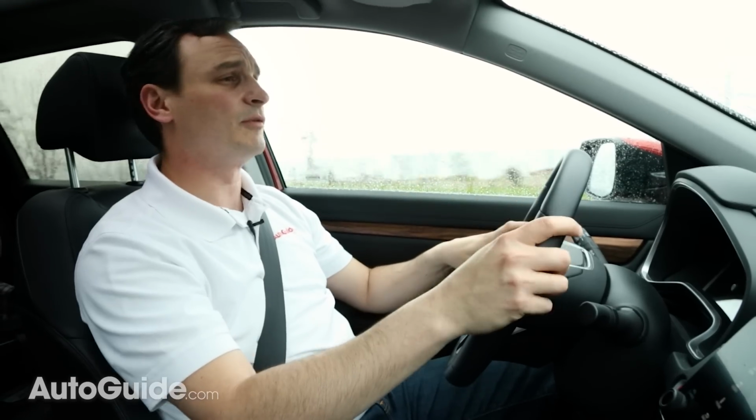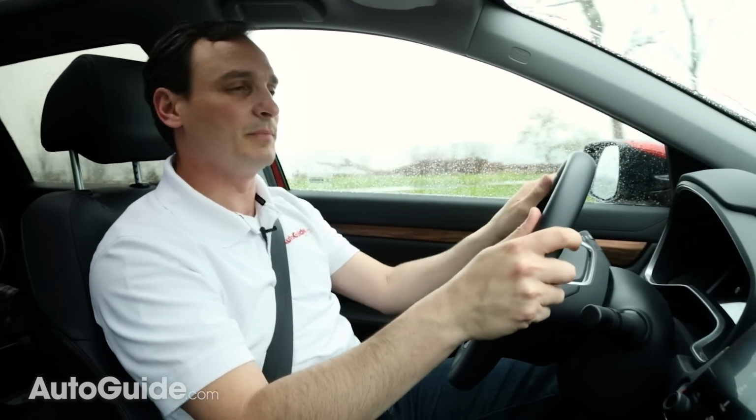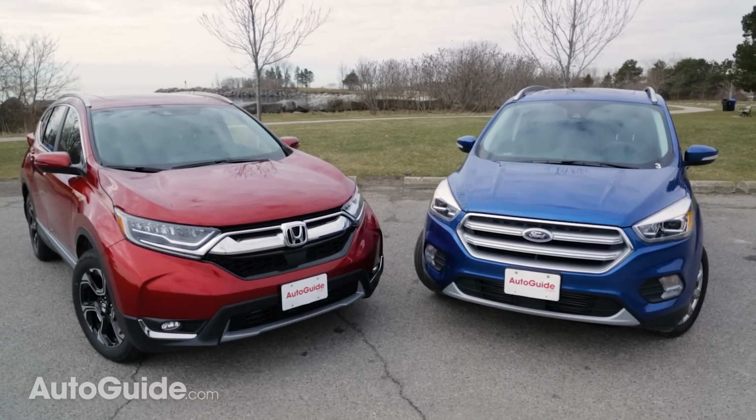After a few weeks of commuting and family life, the CRV took on the popular Ford Escape, where its value, comfort, and interior space carried the day.